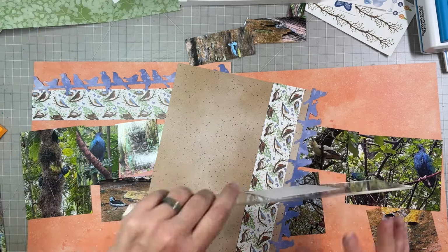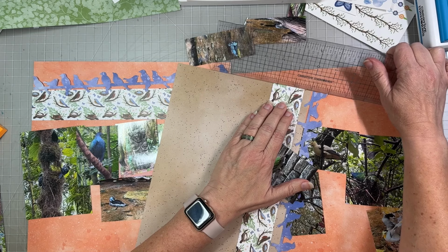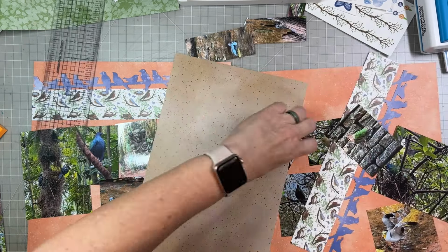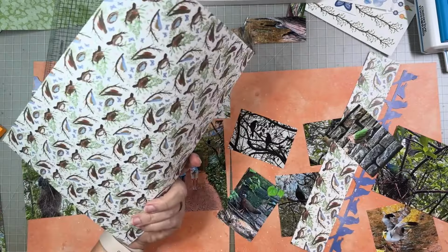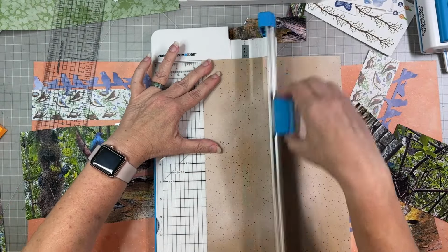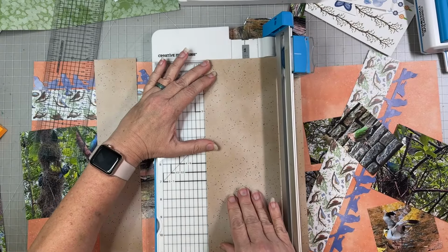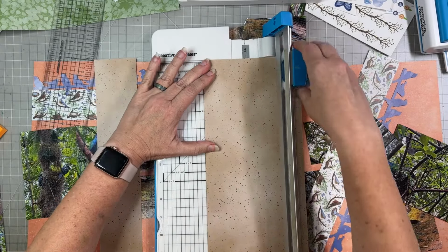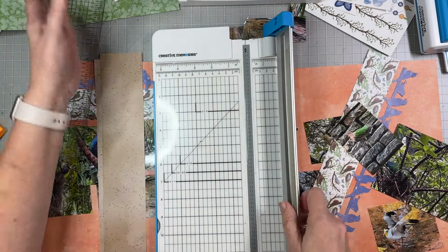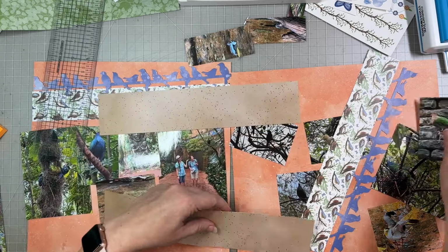I'm going to cut this at 2.5, which is of course the back side of this, but this is this. Kind of this robin's egg. Although I guess robin's eggs are blue, aren't they? We used to have a cardstock called Robin's Egg Blue.